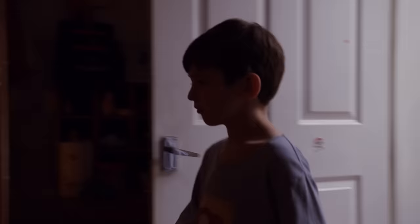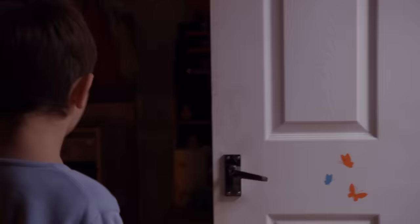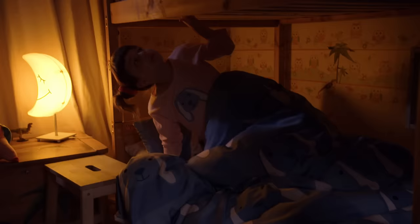Mummy? Don't be angry at Topsy. It was my idea, and it was such a big egg. No. I helped as well, Tim. It was both of us. Sorry, Mummy. All right, you two. We'll talk about it in the morning after a good night's sleep. Night-night, Mummy.